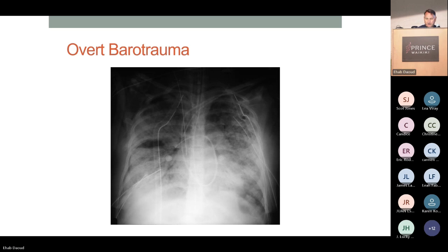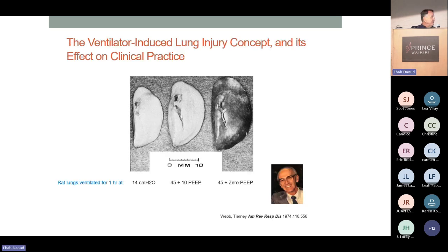breathing room air. So this is the famous photograph from Webb and Tierney's article, 1974, showing the lungs that were explanted from rats, mechanically ventilated in different ways. This rat had 45 centimeters of water pressure per breath for 1 hour at 0 PEEP, and the lung is markedly engorged and hemorrhagic and irreversibly damaged.